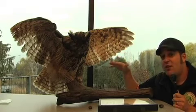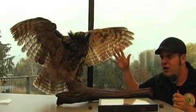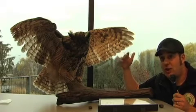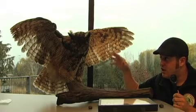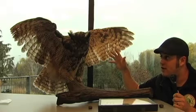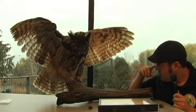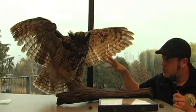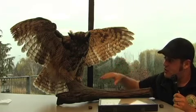and when they fly, they are completely silent, which for big birds, if you've ever been underneath a Canada goose flying, they are extremely loud. So for an animal this size to be such a silent hunter. And this is not the largest owl species we have in North America. The great gray is actually the biggest one, but this one here is a male, and the male great horned is actually a little bit smaller than the female.